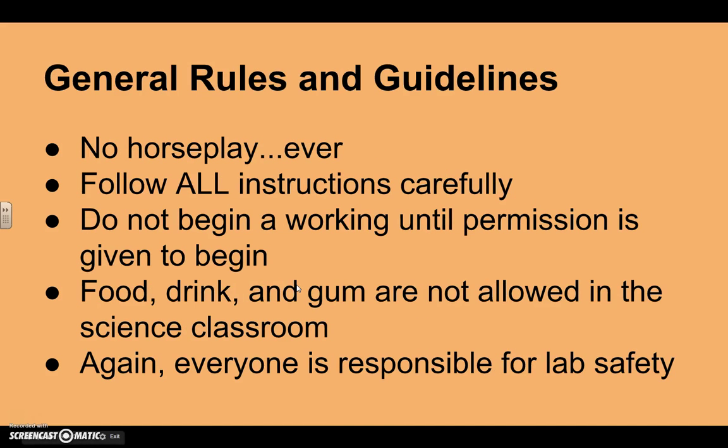So for general rules, there will be no horseplay inside the science classroom ever. And once again, this applies to the science classroom, not just designated lab times. Everyone is expected to follow all of the instructions carefully, not just specific instructions, but every one of them. Do not begin working until permission is given. You may miss important information if you start early, or you may not be properly supervised if you start when you're not supposed to.